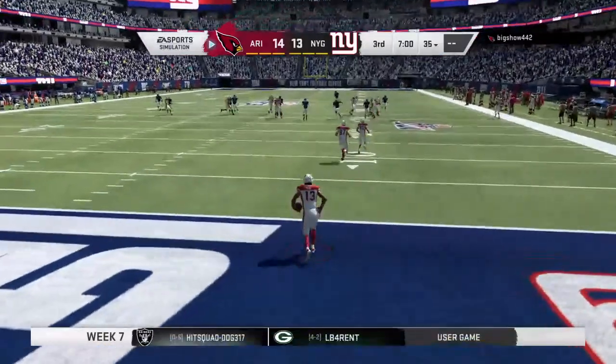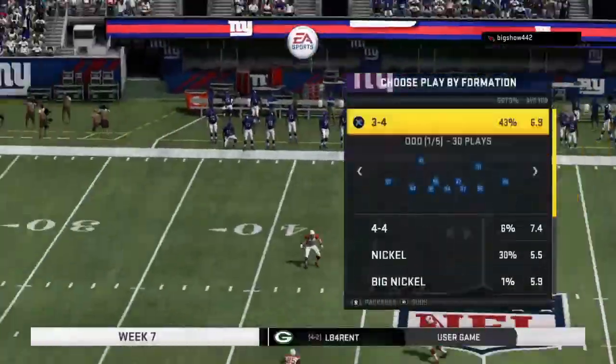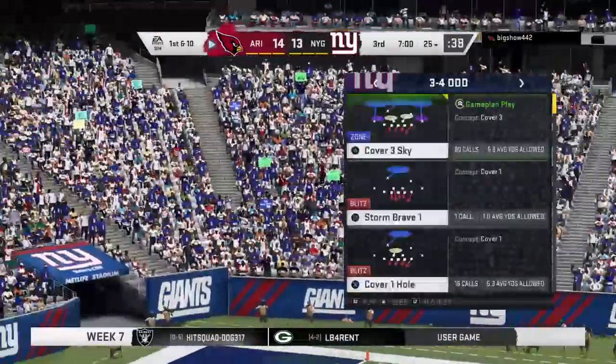This fielded a few yards into the end zone, and no run back here. This will be a touchback, and it comes out to the 25-yard line.